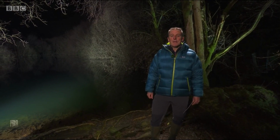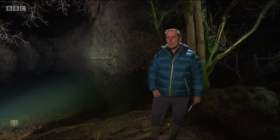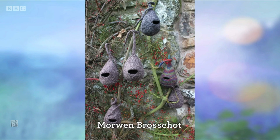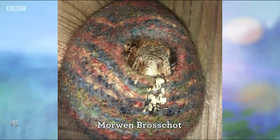Yes, indeed, Gillian. And up here in Wales, it's all about wrens, wrens and more wrens. Have a look at these photos. These were sent to us by Morwenna Broscott up on the Llŷn Peninsula, and she hung out some felted pods. And immediately, some wrens took up residence. That's their winter home in there. Doesn't that look stunning? Not one or two, but 6 crammed in. You really wouldn't want to be the wren at the bottom, would you?